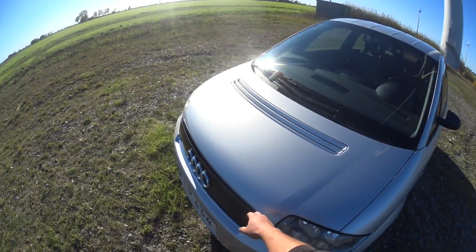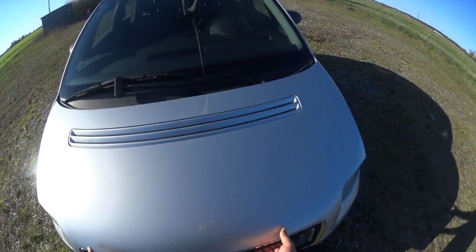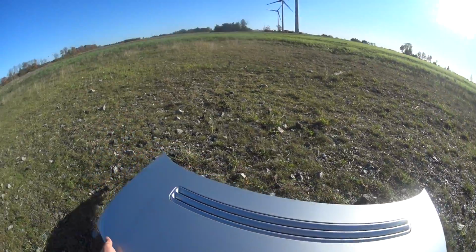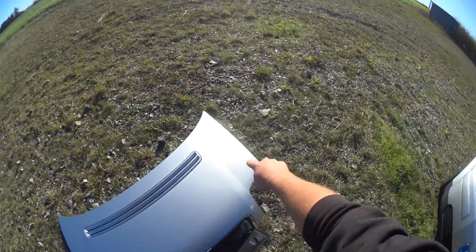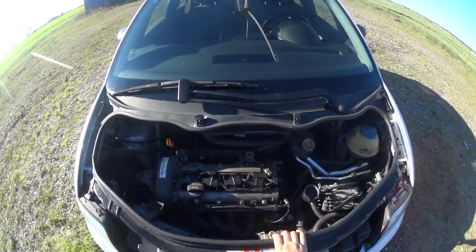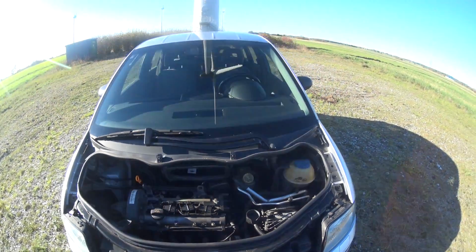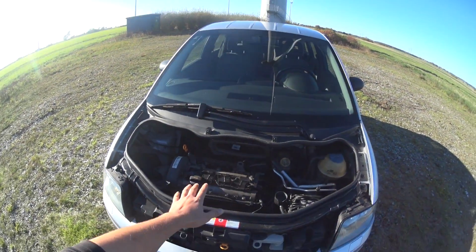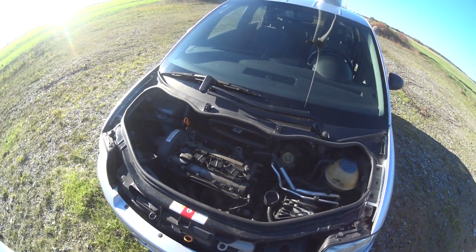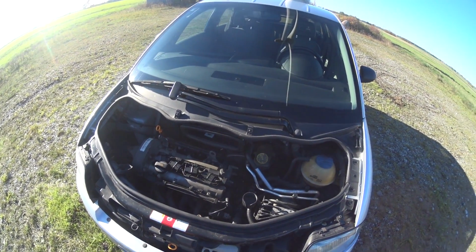Even how you remove the bonnet is unique. You take those out, and you do it slowly and carefully, so it doesn't touch the paint job or any floor. The most popular engine here is the 1.4 benzene, and this engine looks exactly the same as this one. As I said, it is the most popular. Most cars on the market you will see with the 1.4 benzene.